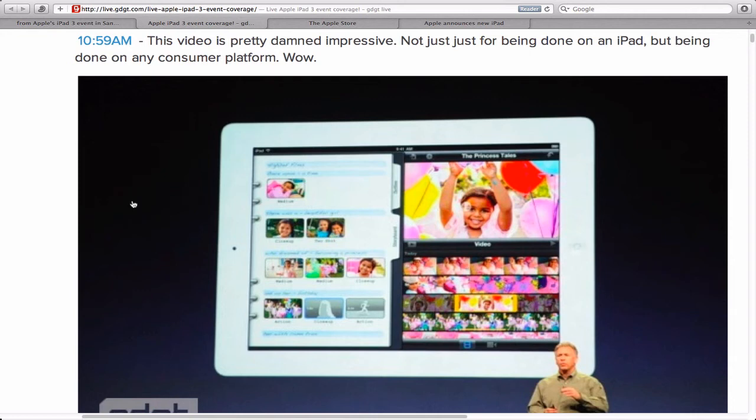Now, Chris, this is something that the iPad didn't have, storyboard like that. That's the first. iMovie, you mean? No, they had iMovie. The movie is in the App Store today.